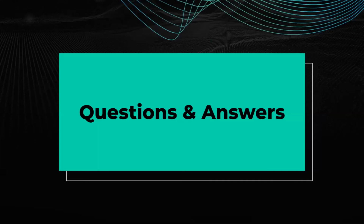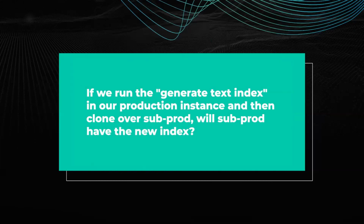Yep, I think we have time for about one or two questions. All right, we have one here. If we run the generate text index in our production instance and then clone it over to subprod, will subprod have the new index? Yes. Awesome.